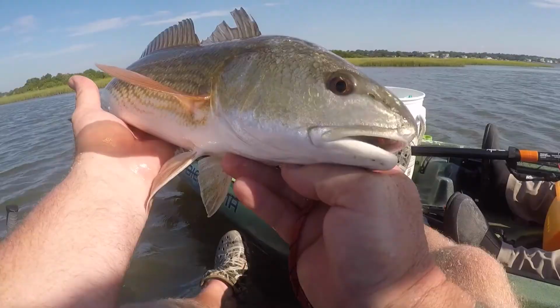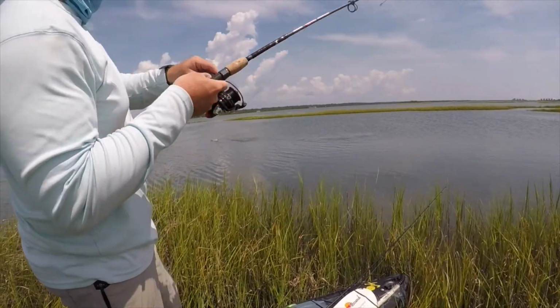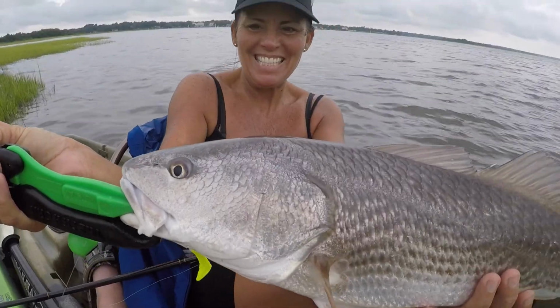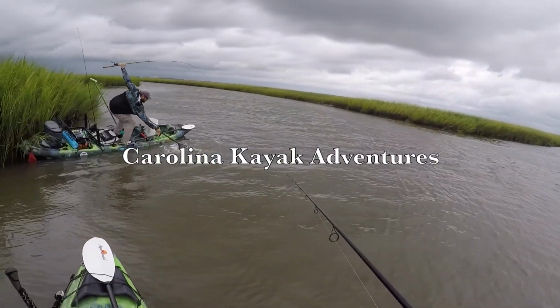Look at that flounder go. Oh yeah. Such a pretty fish. Oh, look at it. Oh no. There it is. Yeah. Come on, get that thing in the boat.